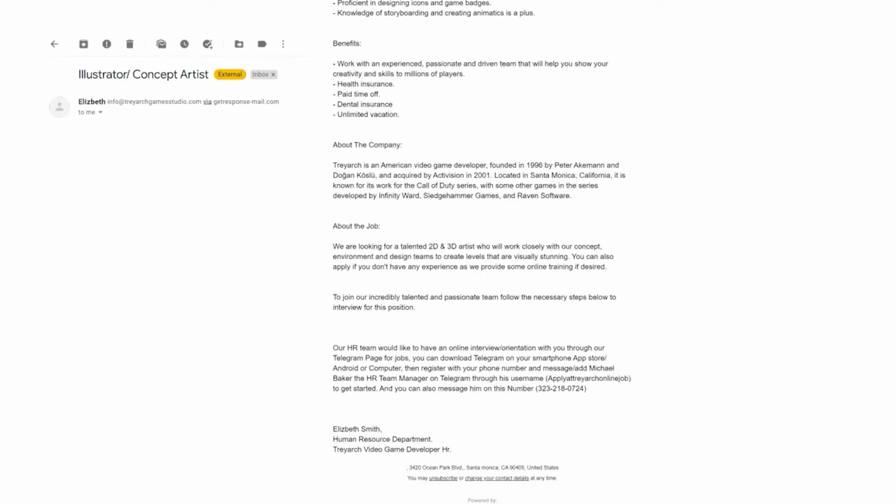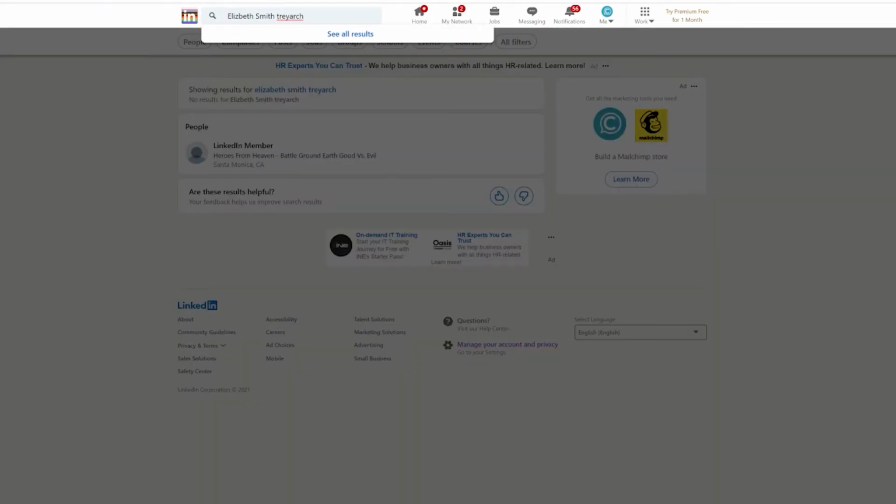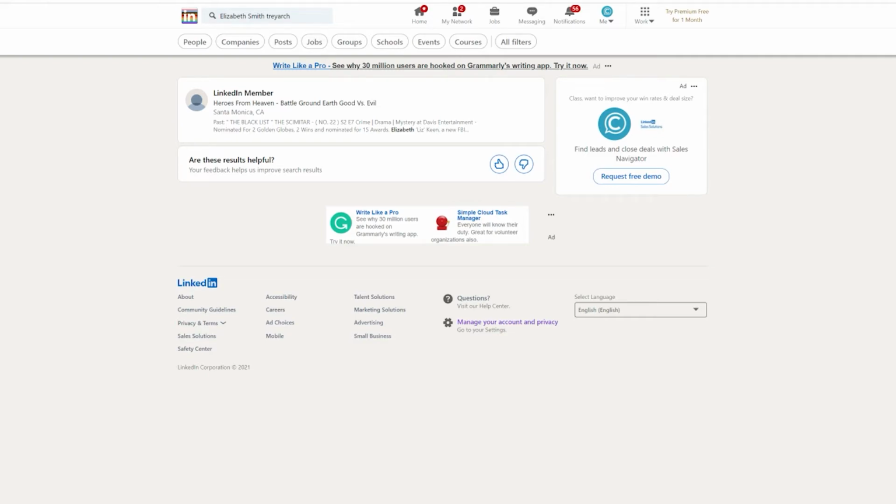Now, again, here you can see the scam that is being done with the Telegram app, telling you to download this app to make a call with Michael Baker. And you can also see that this Elizabeth Smith, which is not even spelled correctly, is representing Treyarch. If you were to go on LinkedIn, you can see that there is nobody under this name at all working for Treyarch. So that's another way to verify that you are actually getting a real email from somebody. You're going to want to double check all of the contacts in there. But the dead giveaway is obviously going to be if they're using that Telegram app. So it's really just something to have on your radar.